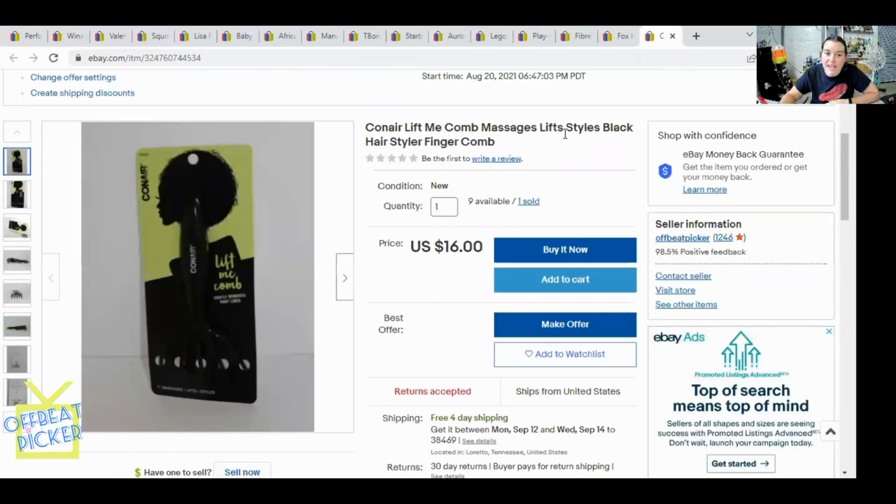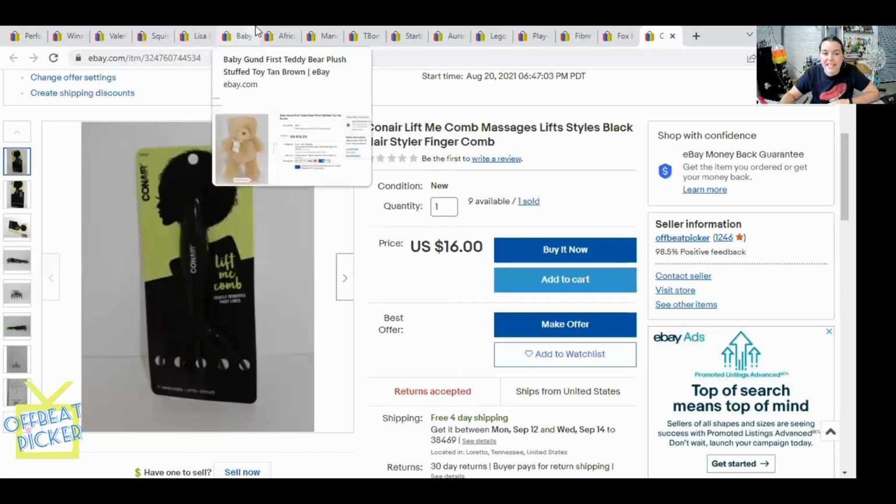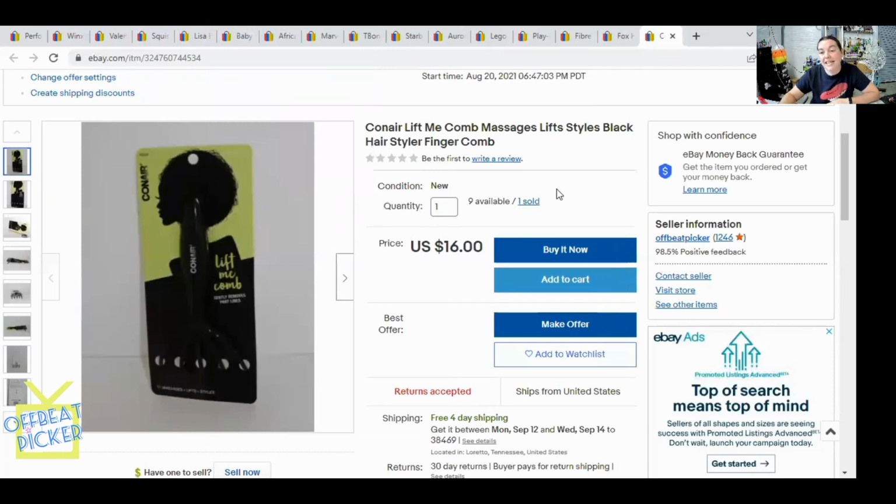And last item here, we have a comb. This is a finger comb. I bought these at the dollar store because they're brand new and I figured $1 item, multi-quantity listing, why not? This comb sold for $16.